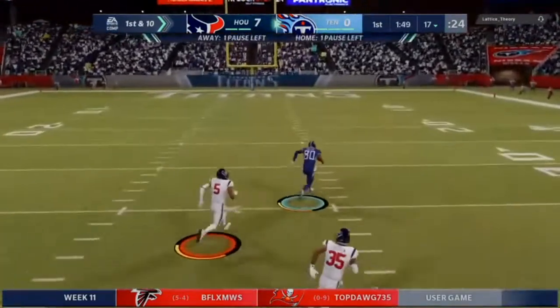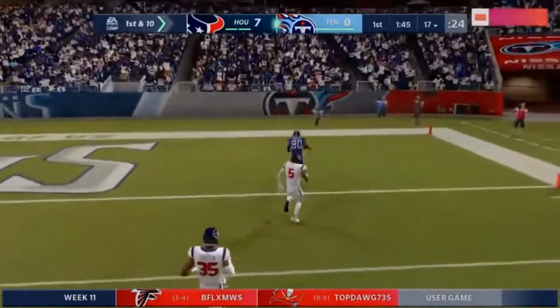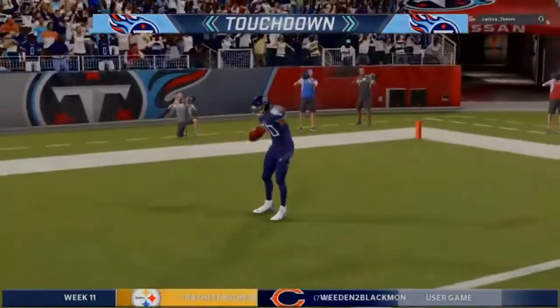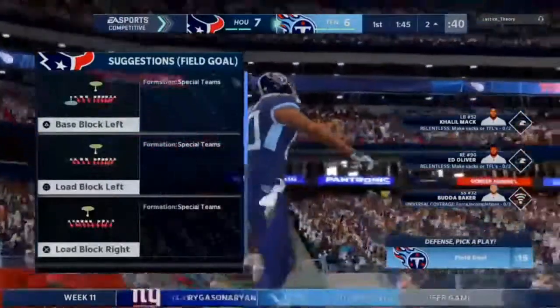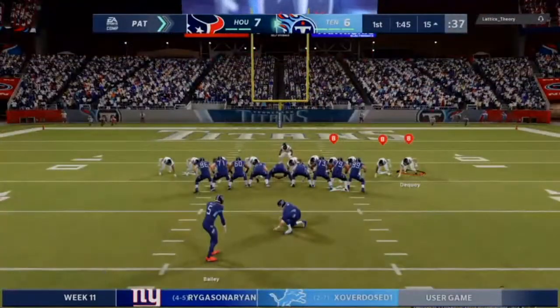He's got a man. Complete. Past the 20. 10. Touchdown, Titans. Isaiah Coulter. 83 yards. And the Titans are an extra point away from tying this thing up. Lining up for the point after.